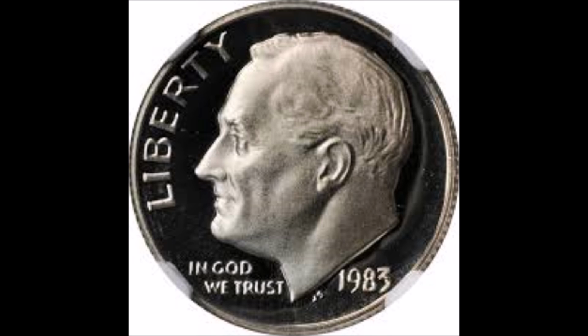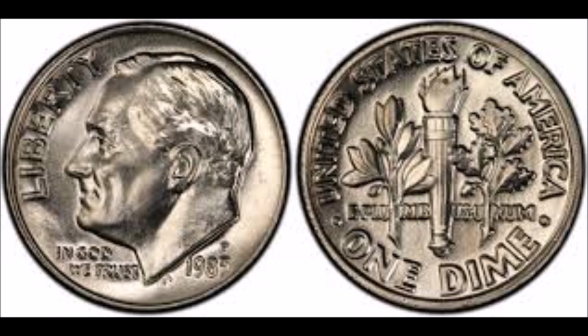Lastly on our list is going to be the 1983 S. It's another missing mint mark year. These proof dimes have been seen to command around $1,000, but that would be in really good condition, but usually sit around $400 or $500.